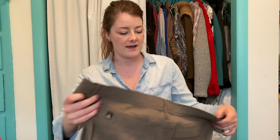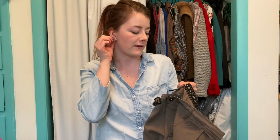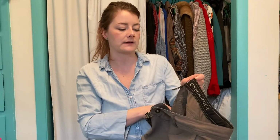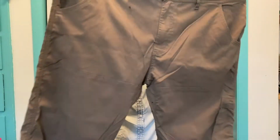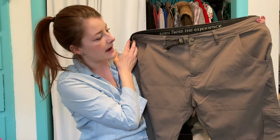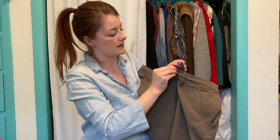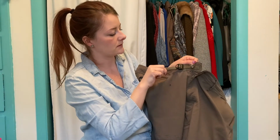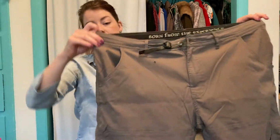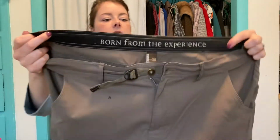Okay, moving along. This is a Prana. Again, I mentioned in my last video, I love Prana, the brand, kind of a yoga boho brand. The size is 40 wide, 30 long, women's pants. I am not sure what these are meant to be. I believe they're just a hiking pant. They have a button front, and then they have an adjustable strap there. Really great quality, really great condition. I love picking up Prana. It says born from the experience on the inside there.